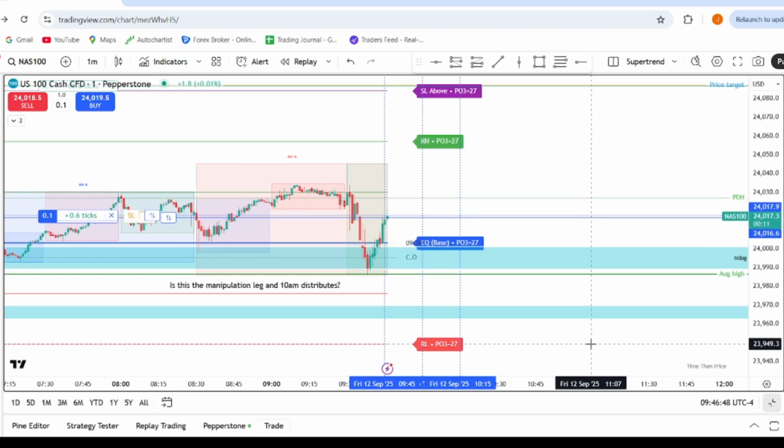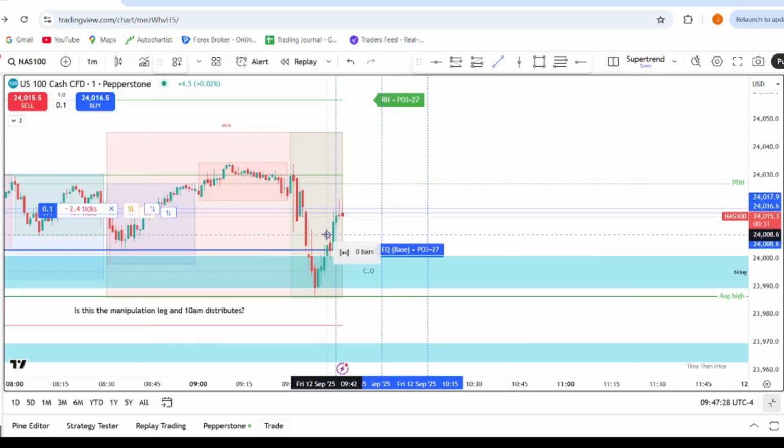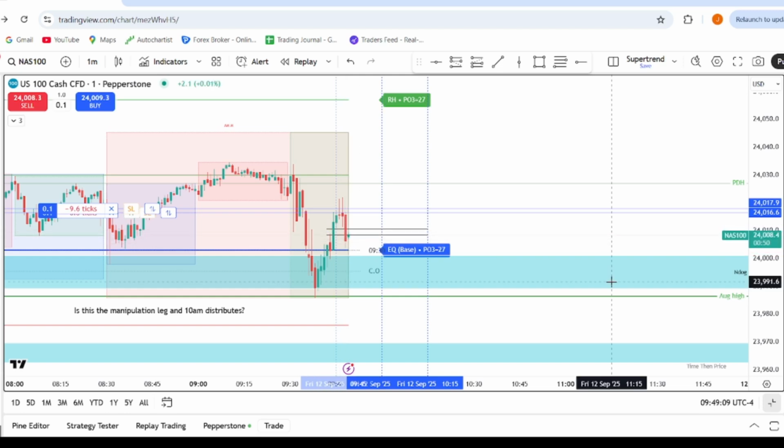Now as you can see here, we now enter into our macro window. I'm marking up the obvious fair value gaps as such. I'm already in the trade now. To be honest, I don't have any funds to put any more in, but it is demo at the end of the day, but I'm trying to be as realistic as I can.